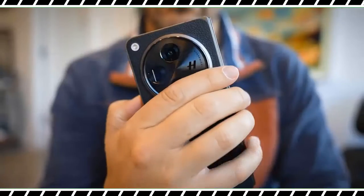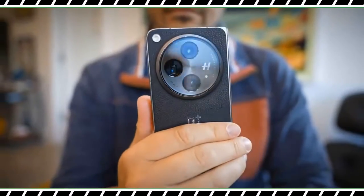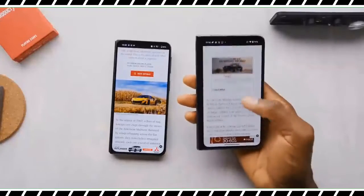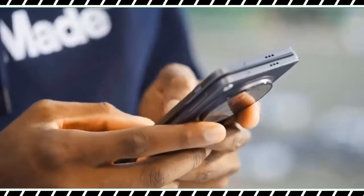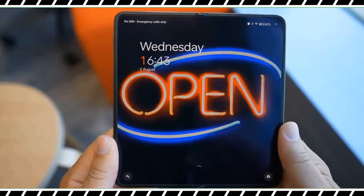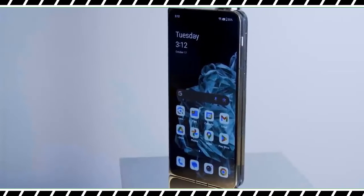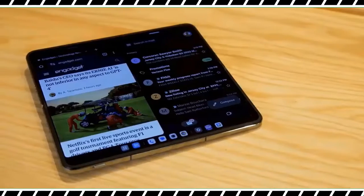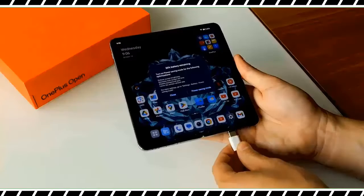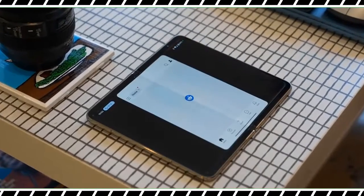Despite these nuances, the Open is responsive with everything I threw at it, including some heavy sessions playing Age of Origins while moving back and forth with Instagram. OnePlus does more right than wrong with its first foldable, which I have to admit is a satisfying package filled with surprises. Considering that this is the company's first attempt at a foldable phone, OnePlus hit the mark with a premium design that feels and looks more polished than the Pixel Fold and Galaxy Z Fold 5.